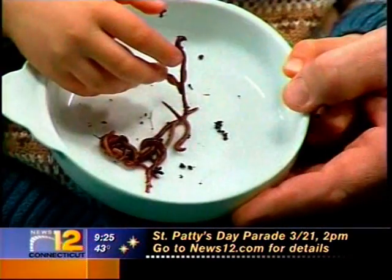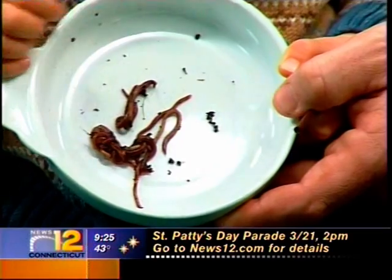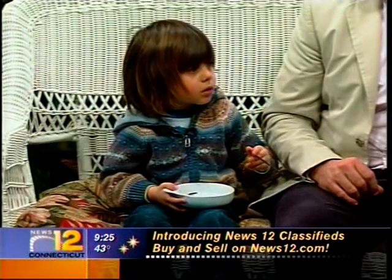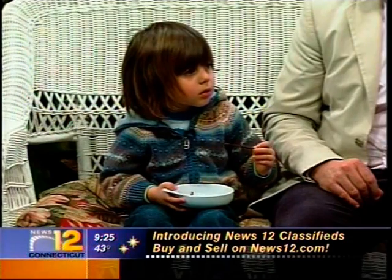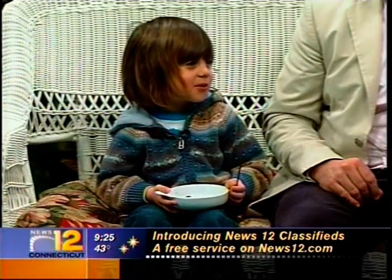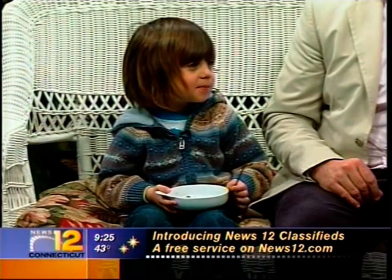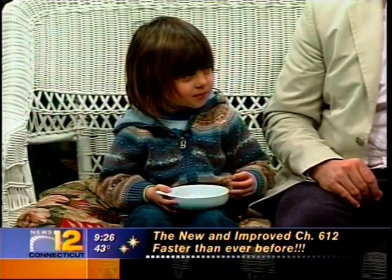Oh, and I know one of the things that we think about, which Sebastian is certainly thinking about, are worms. And Sebastian, you said you like to garden. I know you, right? Yes. And what do you do with the worms, with the composting? You do that with Dad? I put them in the soil. You put them in the soil. And then what happens? We use them for composting?